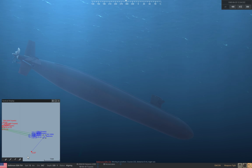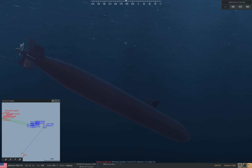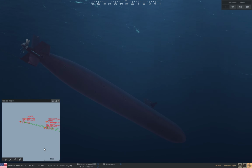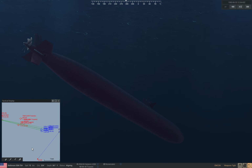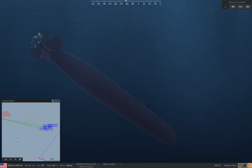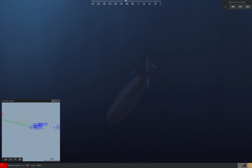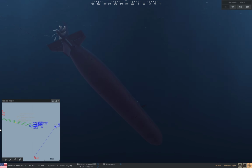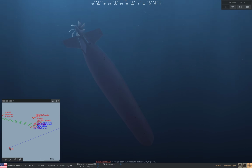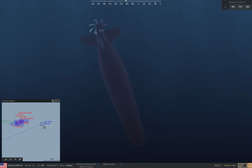Turn to course 2. Turn to course 2. Turn to course 21. Helm, aye. Contact faded. Track. Turn to course 258. Turn to course 250. Helm, aye. Oh my god.